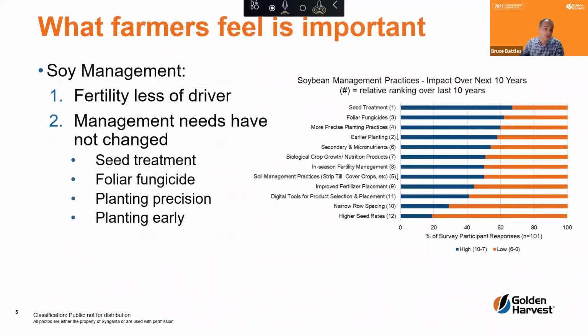When we look at soybeans, our learning was a little different. Fertility was much less of a driver, and most of the things that we felt were critical to management practices and increasing yield potential historically still carry through going forward in the future from what our survey participants told us. That would be things such as seed treatment, foliar fungicides, increasing the precision of planting, and continued early planting, even though that's dropped in relative ranking over the last couple of years.